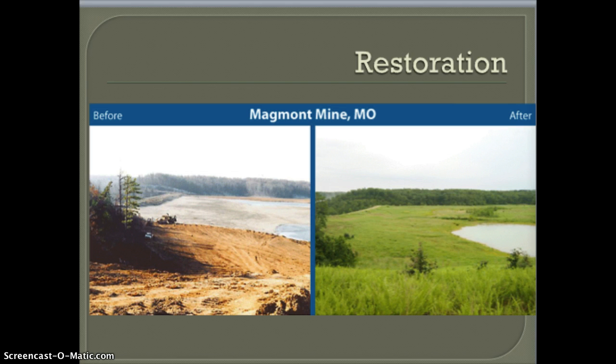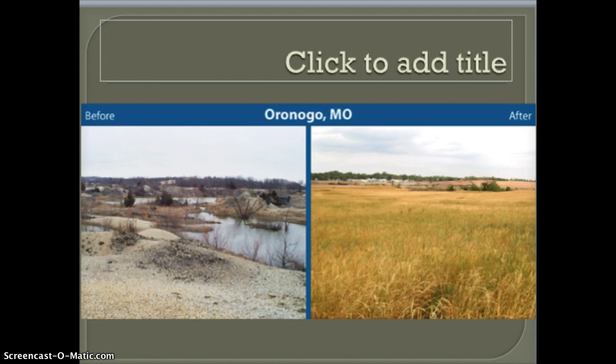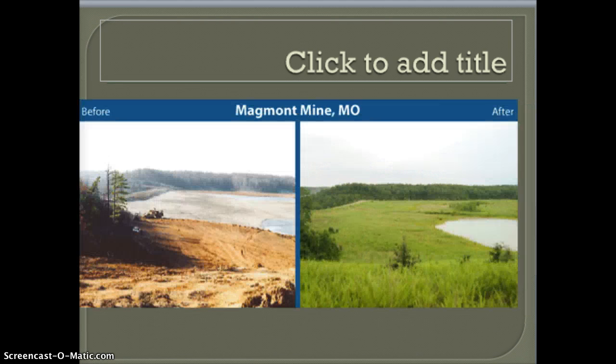This is showing a couple pictures here of a mine in Missouri. You can see the before and the after pictures. Here's another in the same state, and you can see before. This was very typical before the Mining Reclamation Act of 1977 to see an area like this that had been strip mined, just basically piles of things, places where water collected, no growth at all. And then we end up with this afterwards, and this will continue to grow and change as succession occurs.